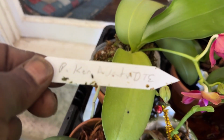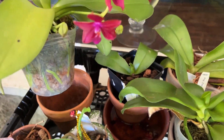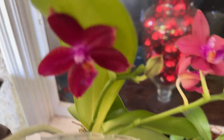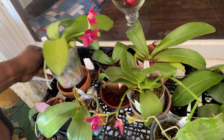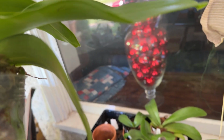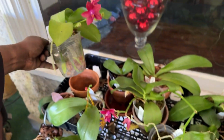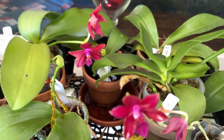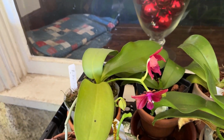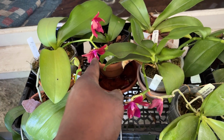Let's start with this one. And this is Phalaenopsis Kinevant times Dragon Tree Eagle. Still a whole other spike and flower. Look at that. And oh my gosh, this, wow. This is so sweet and sugary and candy. It's like Fruit Loops, grape soda. It's a lot. That's it right now.